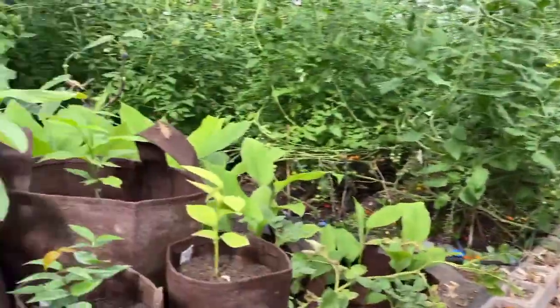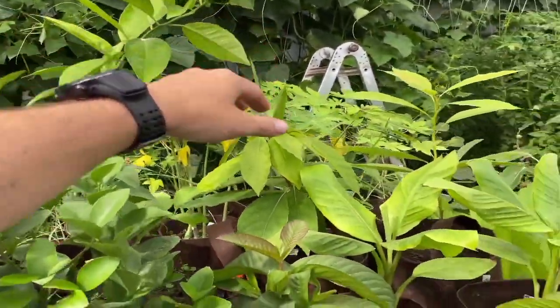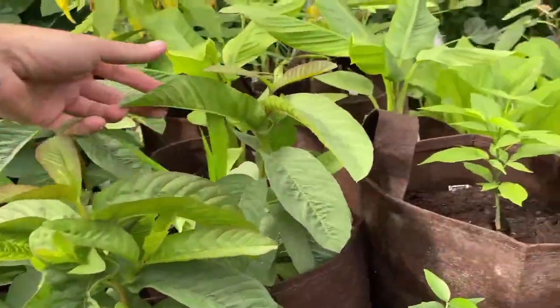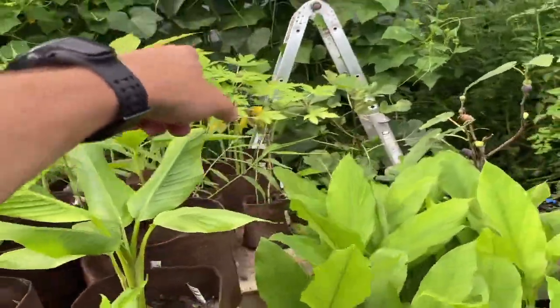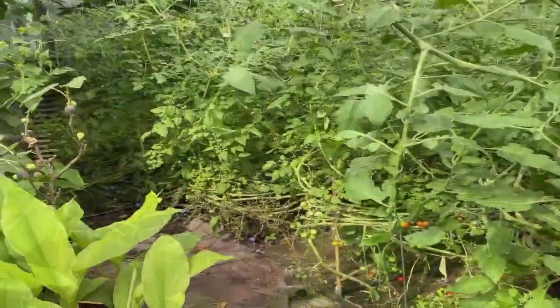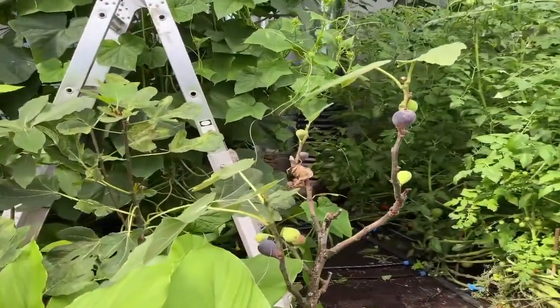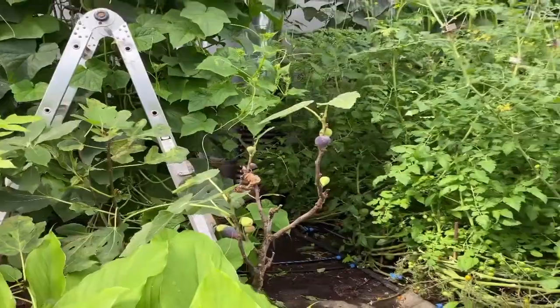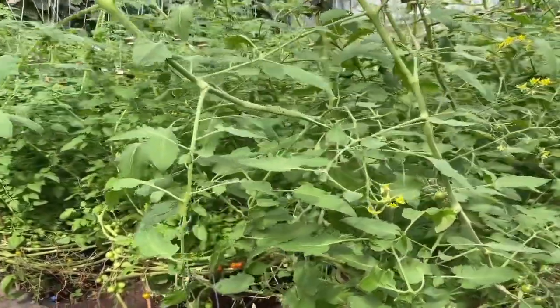To my left here, you will see citrus, guava, banana, papaya in the back, and then we're up some fig, with figs on the vine, on the tree, you can see there. And then we're getting into the trellis tomato portion of the greenhouse.